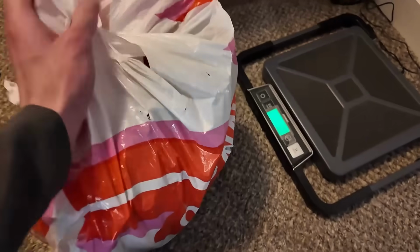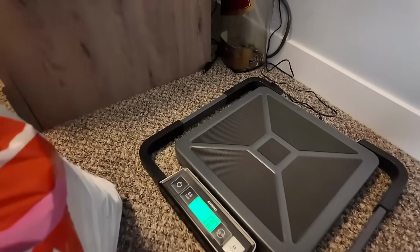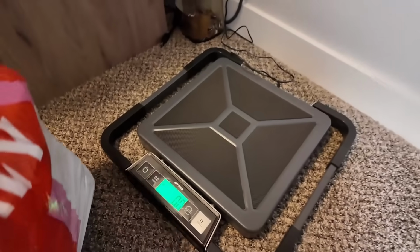Let's see how heavy it is. I mean, I can lift it, so it can't be that heavy. I'm gonna say 15 pounds.